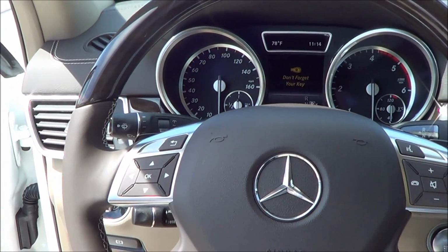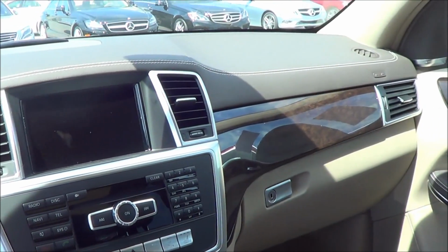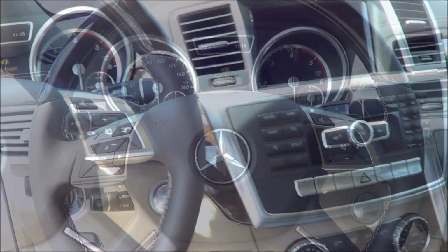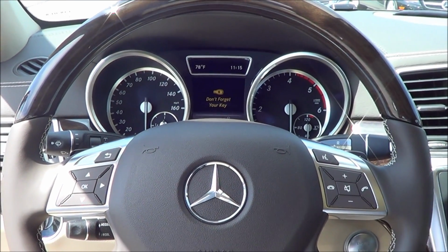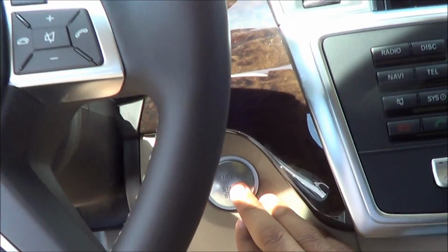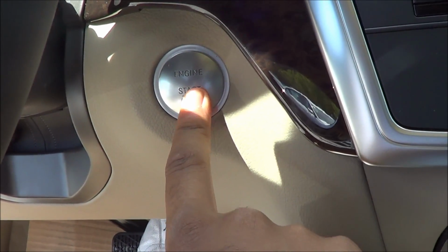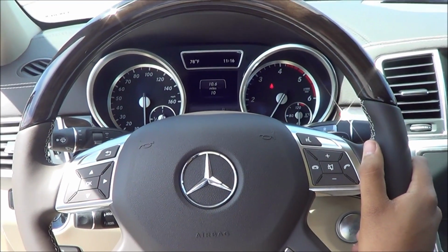Now stepping into the interior of the GL, as you can see, it's very elegant in its design, with quality materials all around. And you do have push button ignition, of course. Just put your foot on the brake, hit the button to start. Very nice.